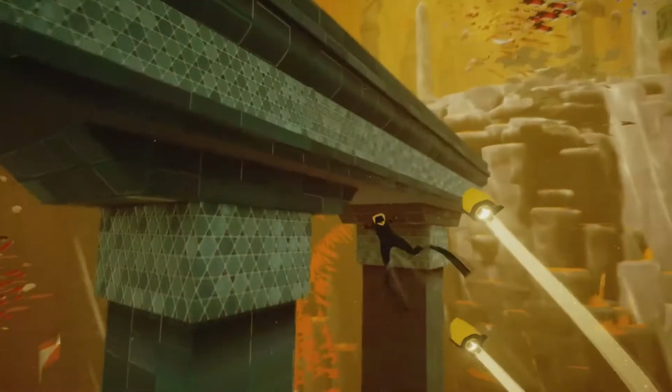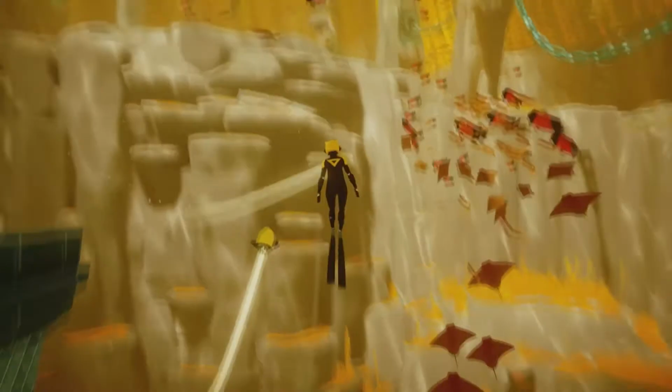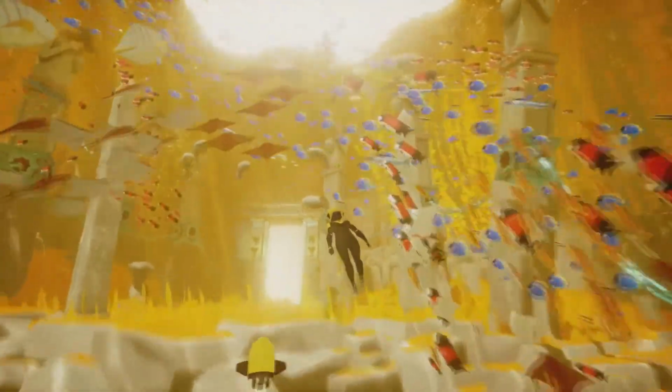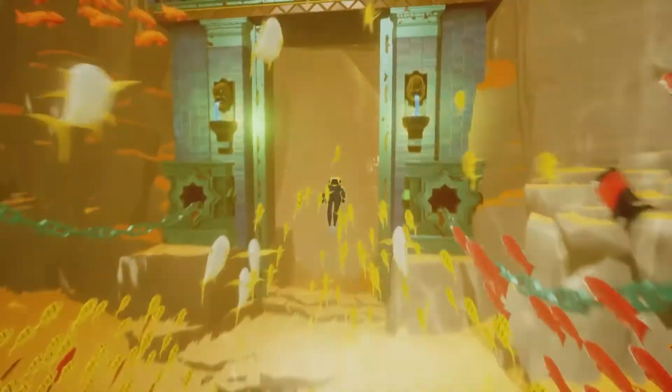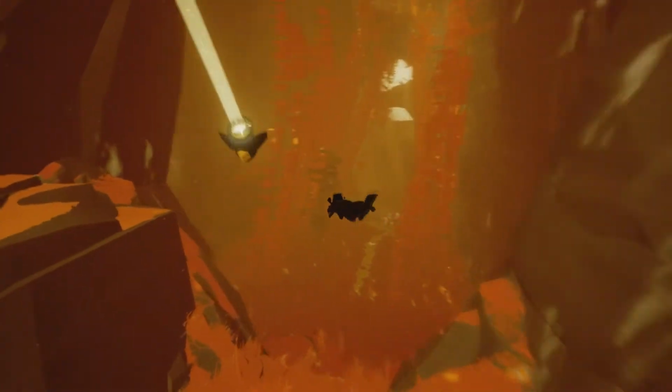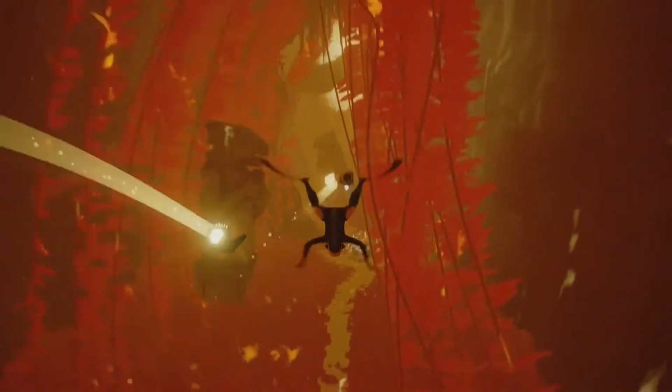But let's go up to the door. I don't think there was anything else, except crashing into everything. Although I do like the swimming mechanics in this, I am not necessarily good at it, but that's just how it has to be. And let's go. Goodbye. Goodbye, manatees. You are gorgeous animals. You know that? You are very gorgeous.